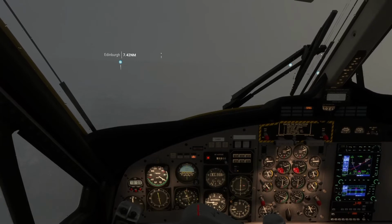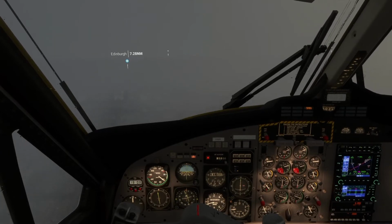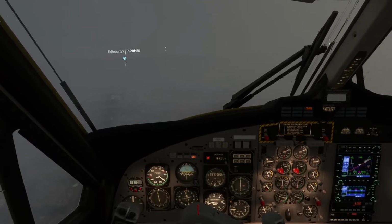Monarch 271, wind ready, descend flight level 260, level ARCPED. Wind ready, flight level 260, level ARCPED. Sorry, Monarch 271.